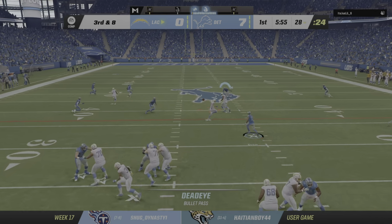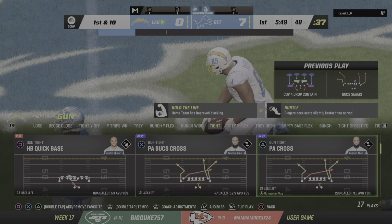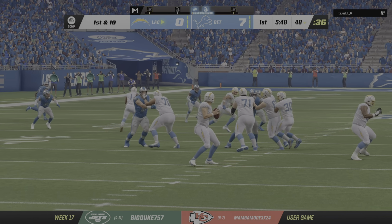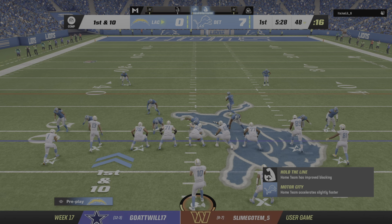Justin Herbert looking to pass. Open man for him. He's got him. And he is going to have the Chargers first down as they're able to get the 3rd down conversion. Well, on 3rd down, he wanted to go to one of his most dependable targets, and that's who he found, his tight end there, to pick up the first, Charles.